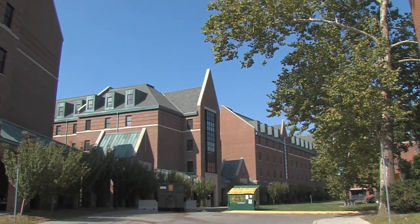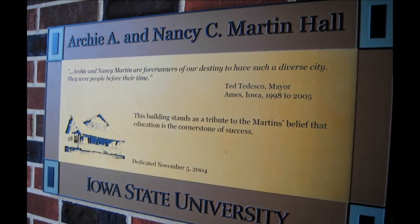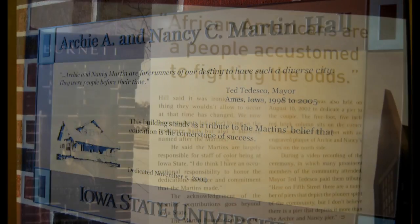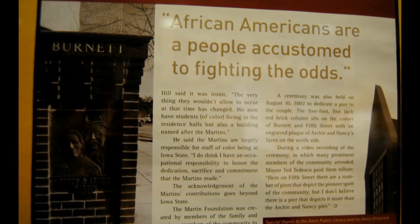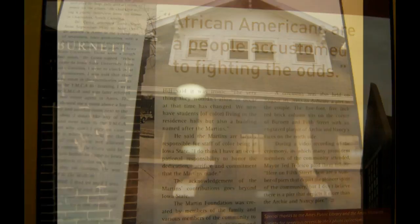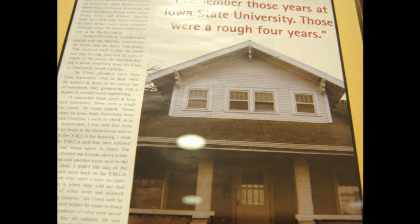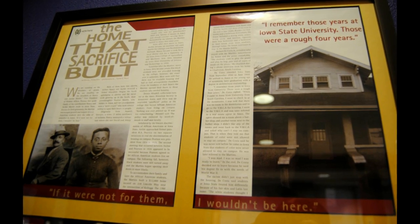Martin Hall is named for Archie and Nancy Martin. The Martins provided rooms for African American students who attended Iowa State College in the 1930s and 40s. From the beginning, Iowa State has always welcomed students of color. But until the late 1940s, the unofficial campus residence policy stated that students of color had to room together, which meant that students had to find housing off campus.